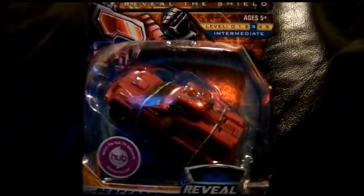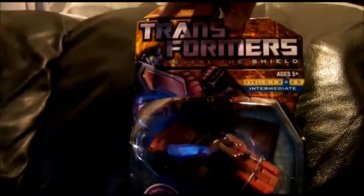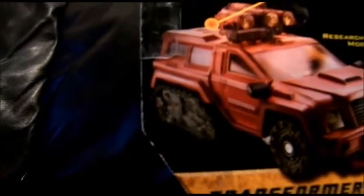And here we are on my couch with Reveal the Shield Perceptor. Yeah, so he is Marshall's research truck for the cold. Press to reveal Autobots' allegiance. Well, I'm pretty sure the kids can tell what allegiance he belongs to, so.